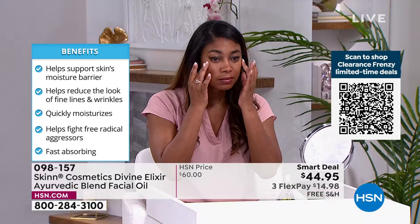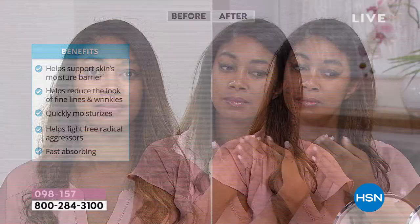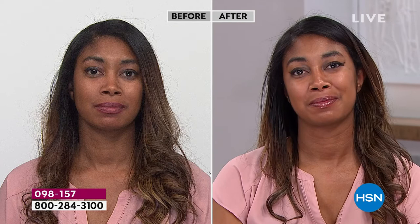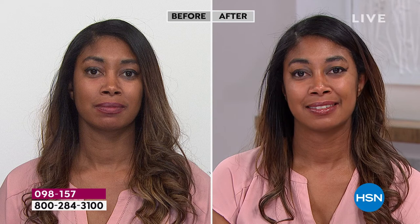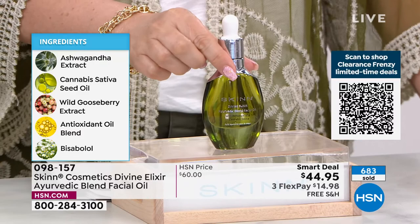All our oils are exceptional. Right, and this is a blend, too, because it's that Ayurvedic blend where you have ashwagandha and cannabis, and, you know, it's the blending of this oil. It's like a cocktail of the best of the best with oils. So it's not just one ingredient, it's mixing the proper cannabis and the wild gooseberry and antioxidant oil blend. It's the blending of it that also is so incredible. We, you know, 630 have flown out the door. So many people are on the phone ordering it.